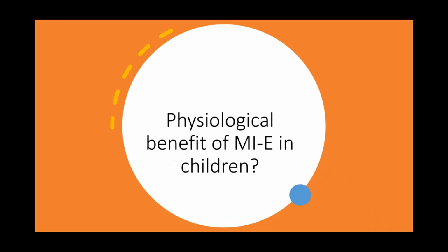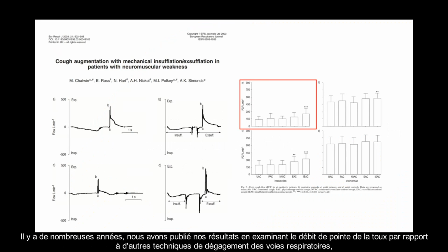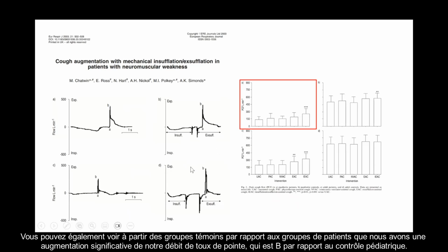So in children, are there any studies showing the physiological benefit of mechanical insufflation-exsufflation? Many years ago, we published our outcomes looking at cough peak flow compared to other airway clearance and cough augmentation techniques in adults and children with neuromuscular disease. And I've highlighted the paediatric results. Mechanical insufflation-exsufflation increased the cough peak flow the greatest. You can also see from the control versus the patient groups that we have a significant increase in our peak cough flow, which is B, compared to the paediatric control.